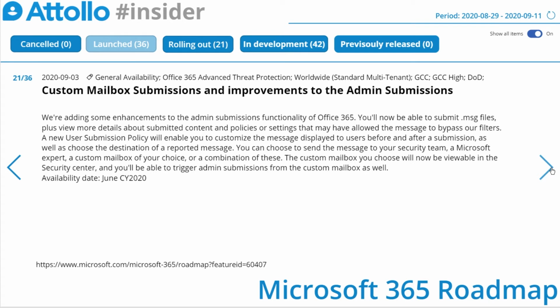I'm just going to zip through these. Okay, so here we go. So another one, government, DoD, custom mailbox submissions and improvements to the admin submissions. So Microsoft have added some enhancements to the admin submissions functionality for Office 365. You'll now be able to submit .message files plus view more details about submitted content and policies or settings that may have allowed the message to bypass their filters.